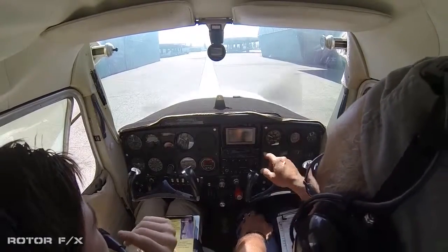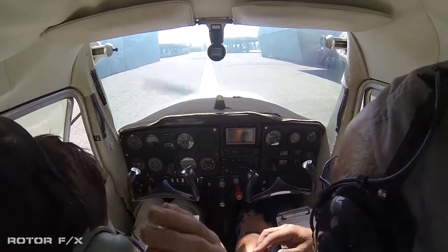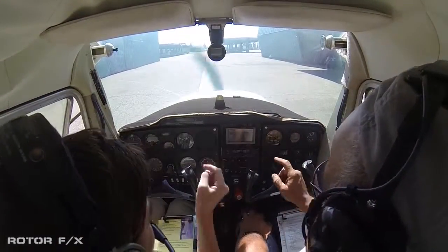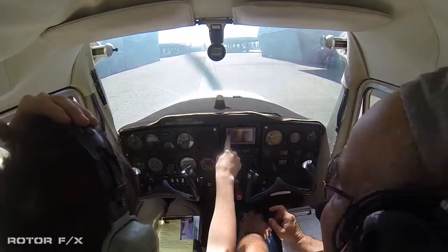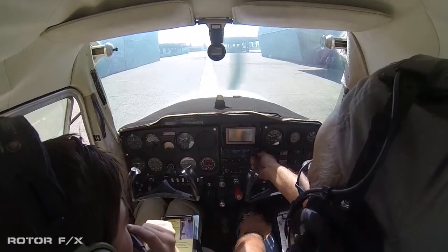Good. Now we're going to wait until the GPS receiver here initializes. Press that button. That one. And then press this button. Good. Now I'm going to tune this to the airport weather station.